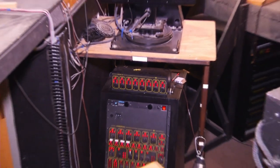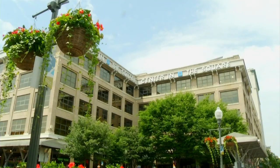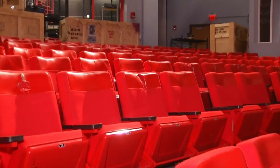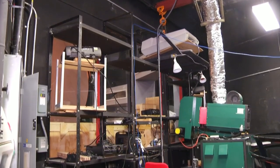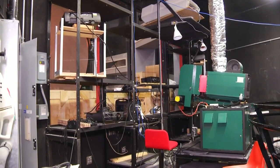We educate around 36,000 students a year, and so this space provides one of the most high-tech classrooms available anywhere for students to learn. The goal is to have the space renovated by next summer. It will cost $250,000. A GoFundMe account is set up for donations. In Roanoke, Arisha Jones, 10 News, working for you.